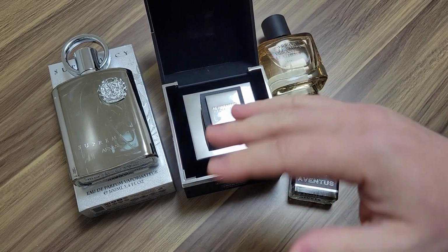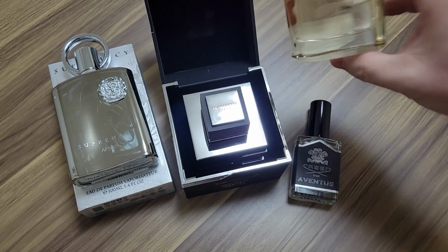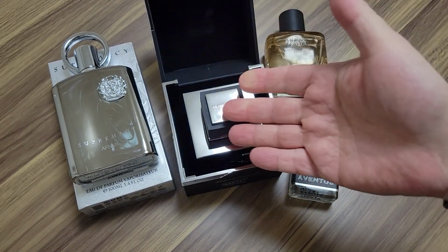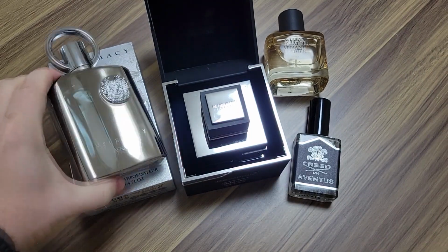But that one is a nice, regular, everyday Creed Aventus-like fragrance. This one is fine too. You don't need to get the Intense. And just another comment on this one, the Supremacy, which I talked about already.